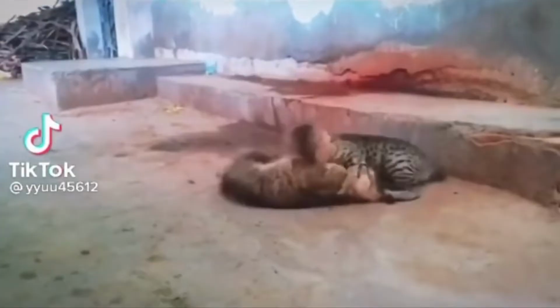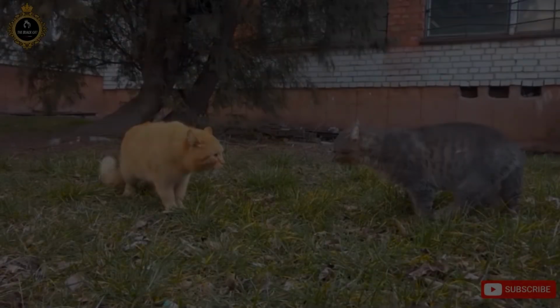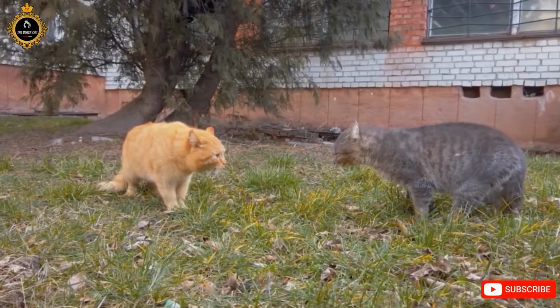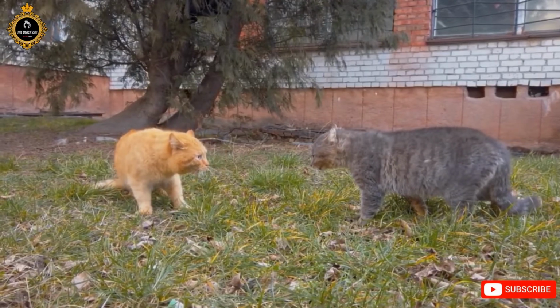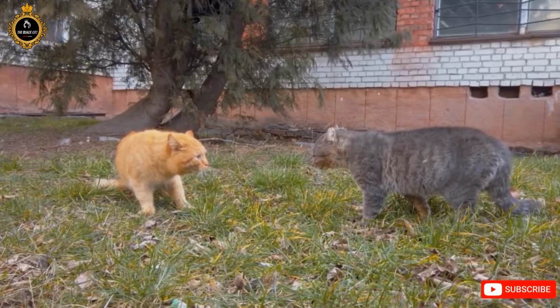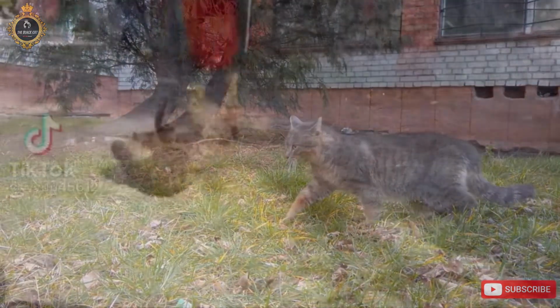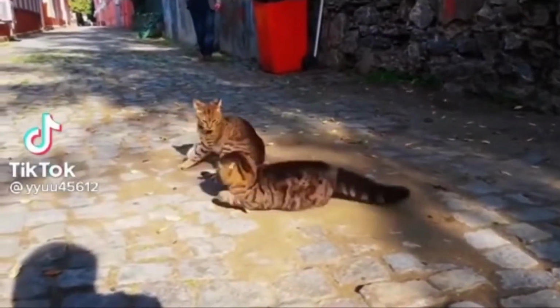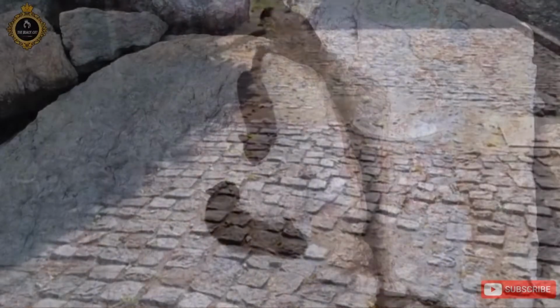When a cat finds itself in a fight with another cat, escaping the situation safely is often the best course of action. Here are some ways the cat can try to escape a fight. Retreat. The first instinct for a cat in a fight is to retreat and get away from the aggressor. Cats are agile and swift, so they may quickly back away from the confrontation and seek a safe distance. Retreating is not always possible, as the attacking cat may be very vicious and aggressive.